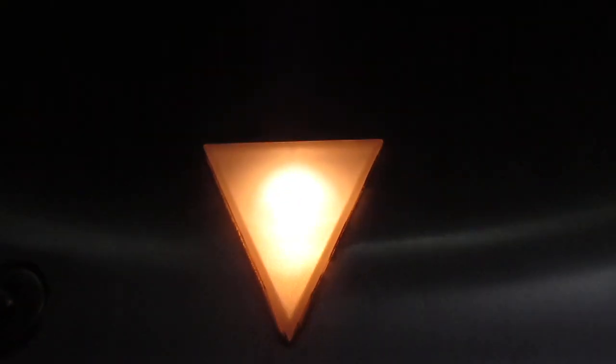Let's try this again. So we're seeing the shaft right there. Here it comes. And that's it.